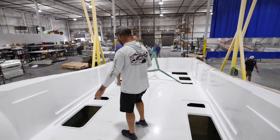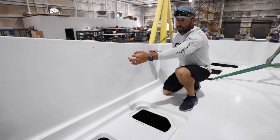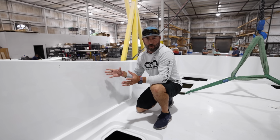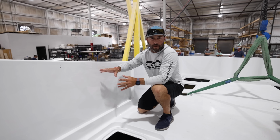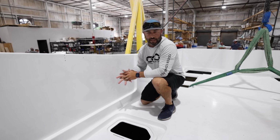So I wanted to point this out. First of all, it's gonna have two 250-gallon fuel tanks, 500 total. And then you can see this insert right here. They're actually creating a fiberglass piece to make this a storage compartment, but there's gonna be no starboard attachments or pieces onto this. It's all custom built, and we appreciate little details like that very much.